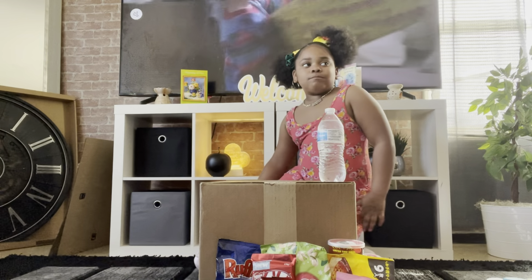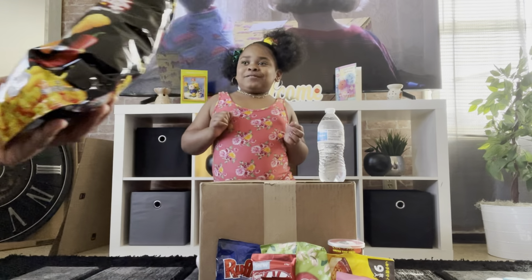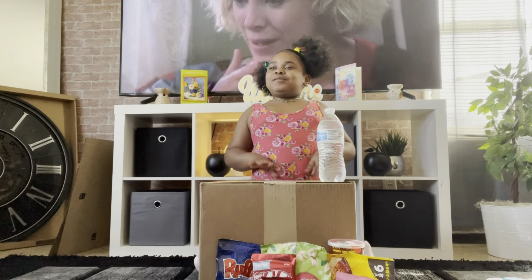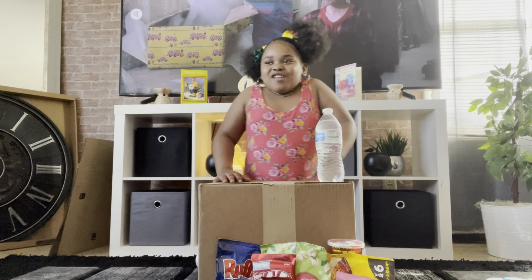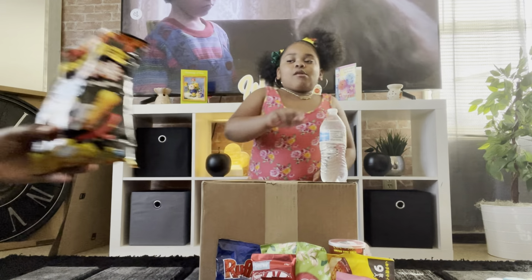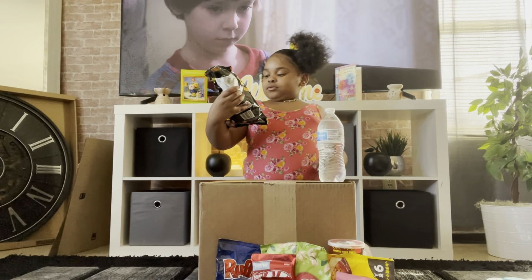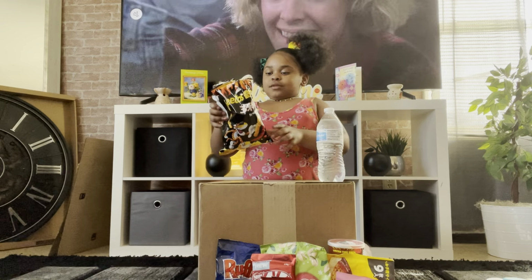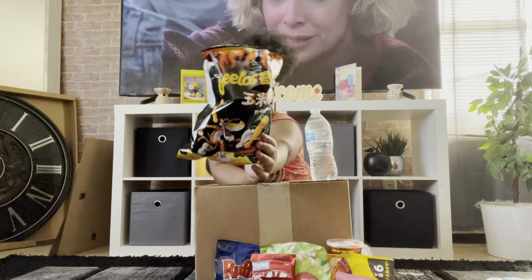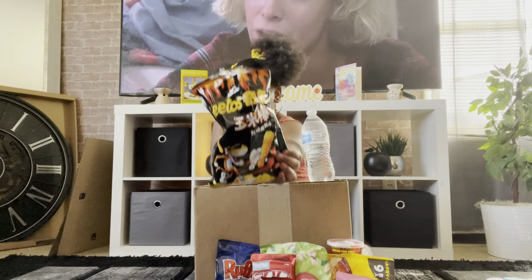Alright guys, we're gonna try the Cheetos sour and spicy from China. I love spicy. I'm gonna open them for Ty, y'all. The packaging, show them the packaging. The packaging is real sweet, y'all. I love that bag. That's cute. So guys, these are from China. They're Cheetos sour and spicy flavor.